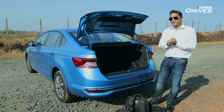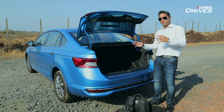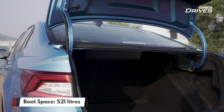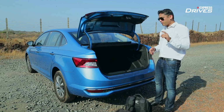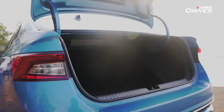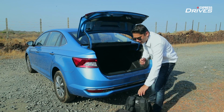So what we have forgotten is the advantage that sedans bring, the big humongous boot space, and the Slavia is no different. It actually has the best boot in the segment. It offers 521 liters of boot space, but on top of that, it's also quite deep. The depth goes inside all the way, and also the loading bay is not very high, so it's convenient, and definitely you can pack a lot of luggage.